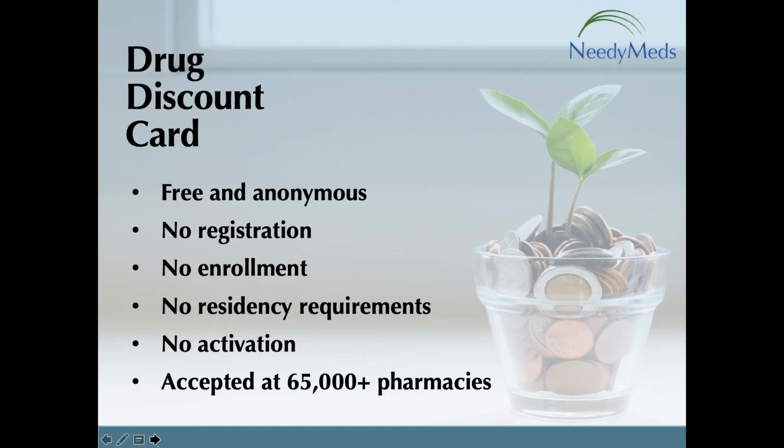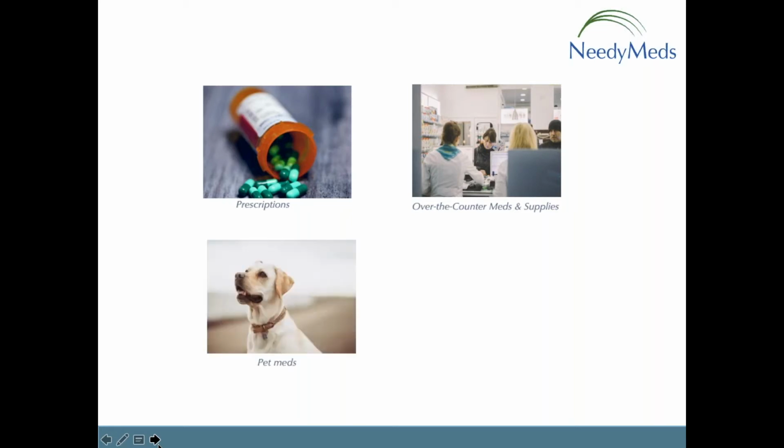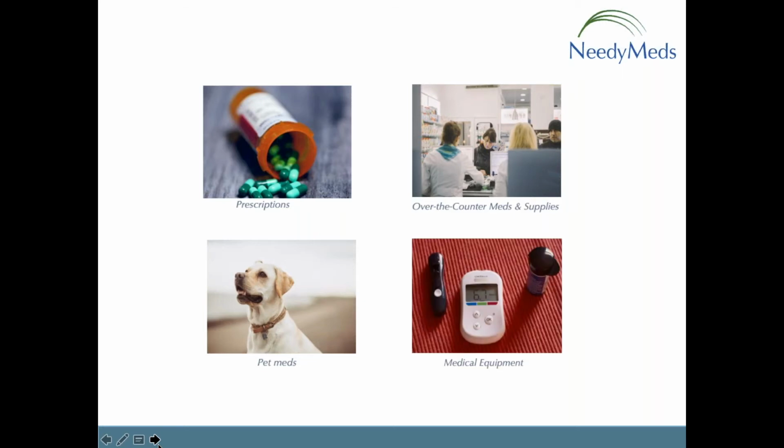The NeedyMeds drug discount card can be used to save up to 80% off the cash price of prescription meds. It can be used to save on over-the-counter medications and supplies as long as they're written as prescriptions. And the drug discount card can even be used to save on human equivalent pet meds purchased at the regular pharmacy. You can also use the NeedyMeds drug discount card to save 40% off medical equipment.